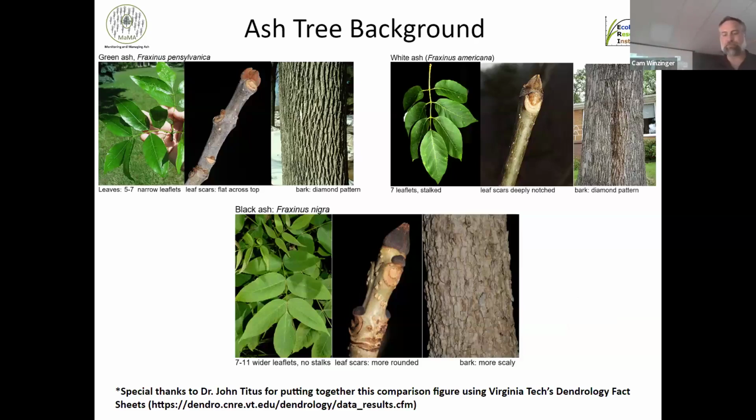All right, those compound leaves. This is all one leaf, and it's composed of leaflets. We'll start with the green ash. The little leaflets on each leaf are quite narrow. There may be 5 or 7 of them on each leaf. It has flat leaf scars and diamond-patterned bark, so you get a crisscross pattern, especially as the tree gets older.